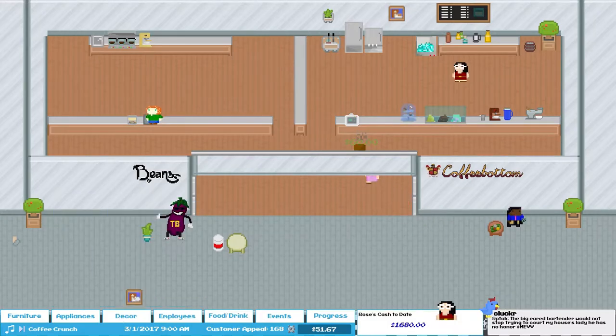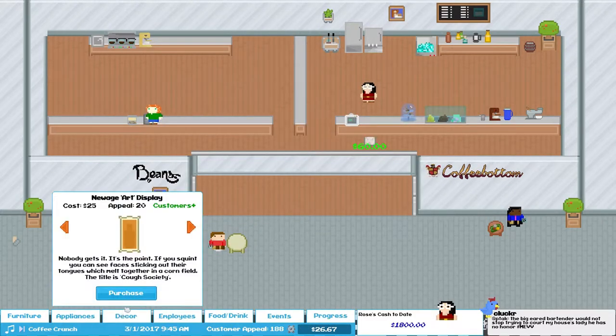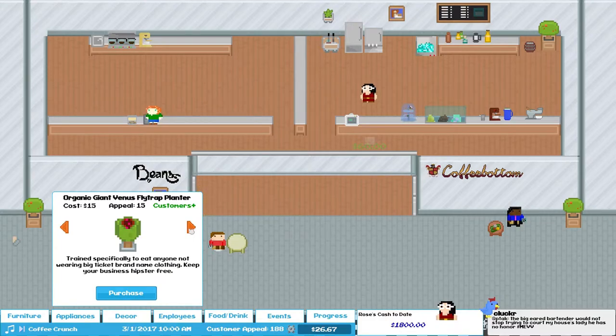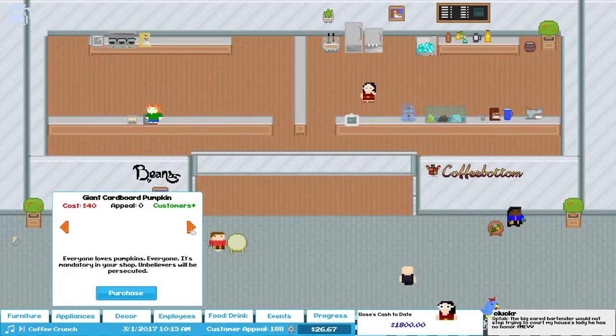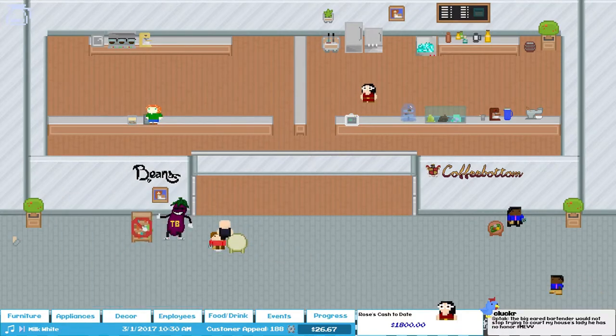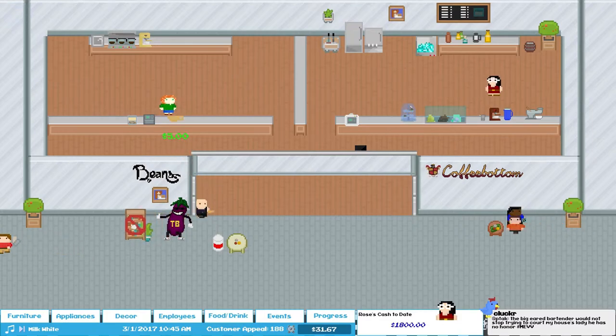I'm going to go with decor before anything else, because I've got to get more appeal here. I mean, 188, not doing great. Yes, I know that rhymes. That was not intentional, but it works out well. Bookshelf with fake books. 20 appeal. Done. Assuming I can put it somewhere. Right there. Perfect.